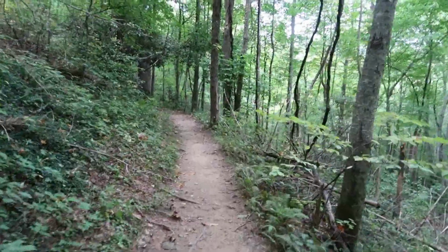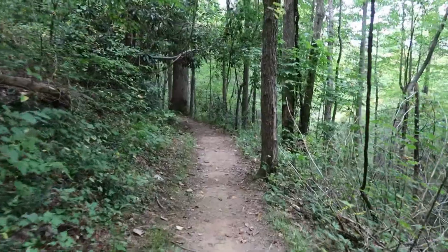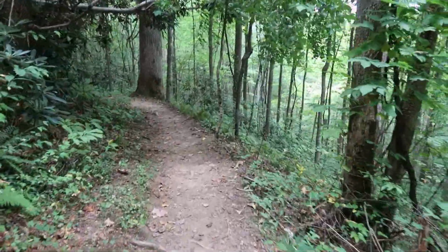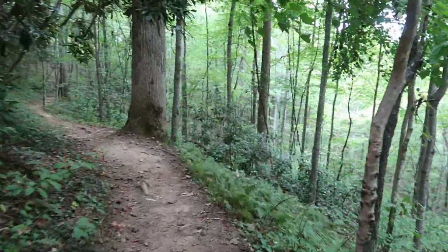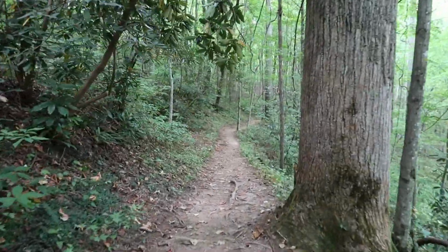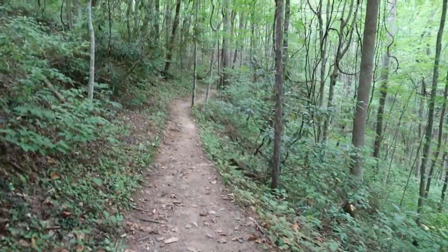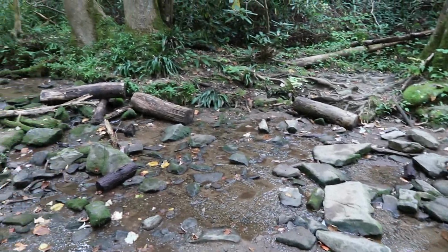Woo! It was just drizzling a few minutes ago. Glad it stopped. It's completely stopped now, and I'm happy about that. Digging this trail as it is right now. I like being up here. It's always fun for me. And it's kind of leveled off a little bit, and I seem to be going down a bit. So I'm liking that. Okay, so this would be my third water crossing.